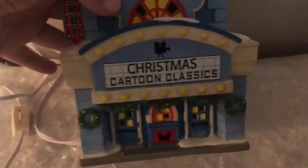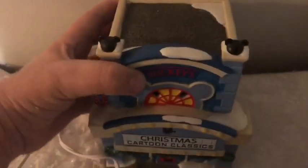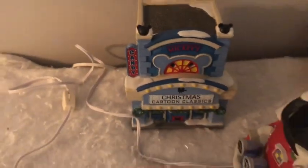All right, so this is the Christmas Cartoon Classics. This is a lighted house. It's absolutely gorgeous. It was also one of the ones that I ended up getting that first year for about half off from Sears, so thank goodness for that. And like I said, I normally like to put this little buddy kind of right in front of it somewhere, but we'll figure that out.